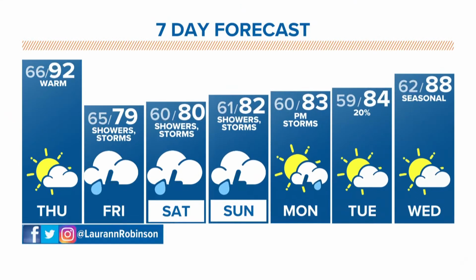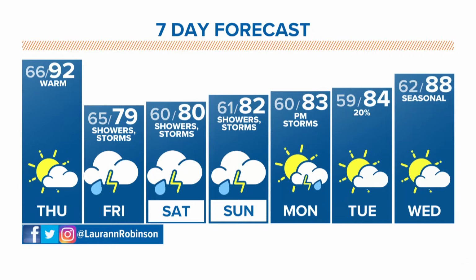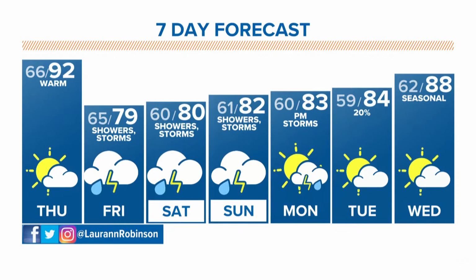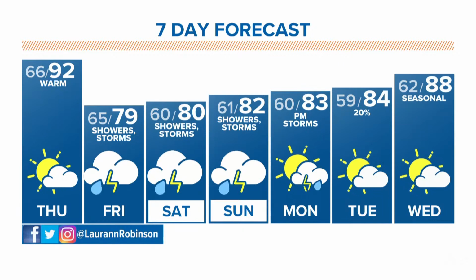So as we take a look here at our 7-day forecast, one more hot to warm day for our Thursday, highs in the 90s again. We're going to stay mostly dry across the eastern half of the state with a good mix of sun and clouds. Brief scattered showers and storms across the western half of the state, pushing into central portions of Colorado. And then Friday, that's where we see a big change. Make sure you're prepared for it.